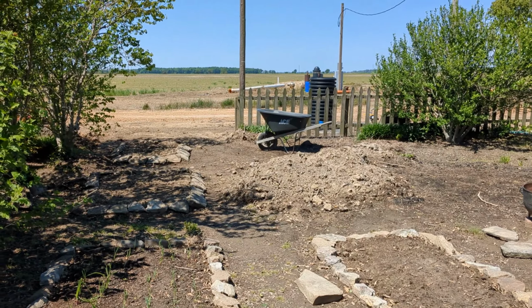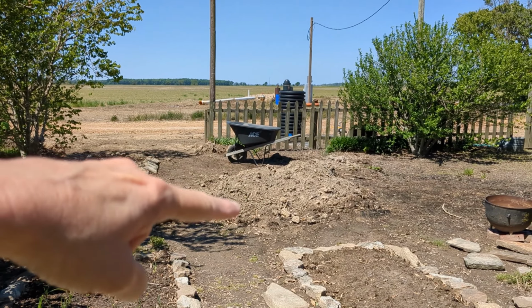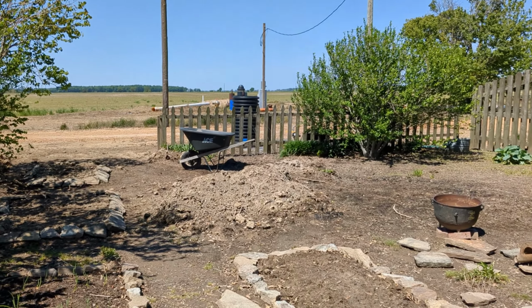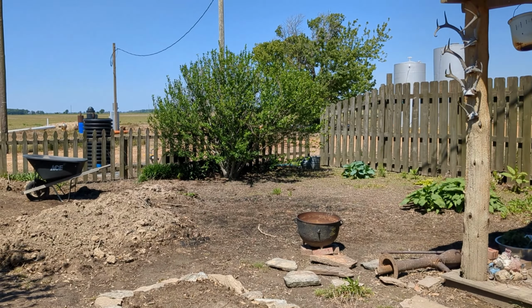I think tomatoes are gonna go in those. And then I'm gonna put two more here and here. And we'll put some squash in one and some okra in another one. And then I'm gonna plant some zinnias around here.